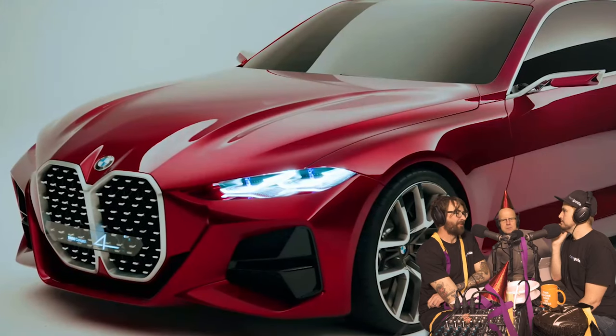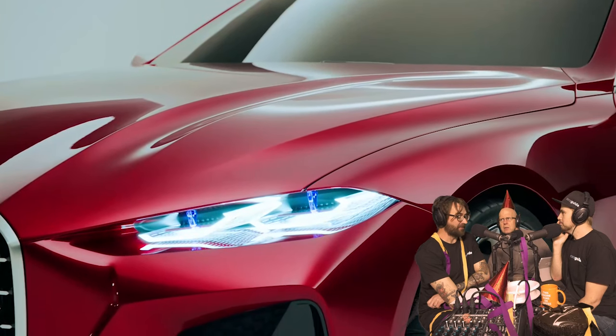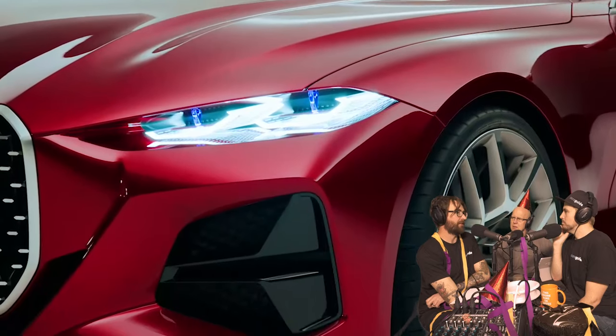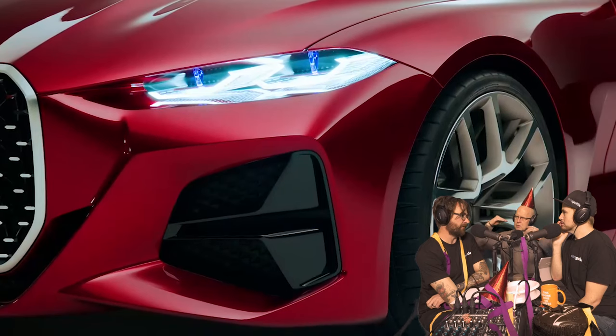And look, a concept car wouldn't be a concept car if it wasn't a bit outlandish in a lot of ways. And all it's doing really is just prepping people or giving a bit of a hint of what the new shape of the upcoming new generation 4 Series will look like.